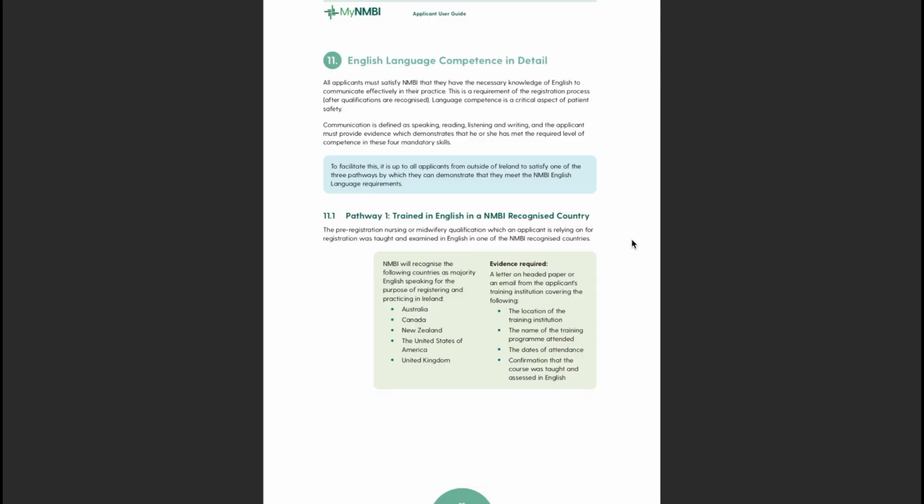So what I'm showing to you guys here is the NMBI Applicant User Guide. All applicants must satisfy NMBI that they have the necessary knowledge of English to communicate effectively in their practice. This is a requirement of the registration process. After qualifications are recognized, language competence is a critical aspect of patient safety.